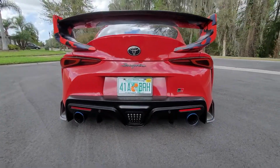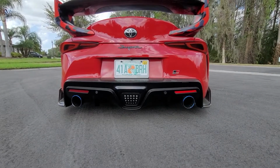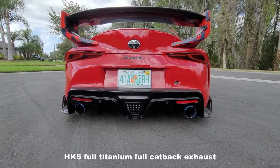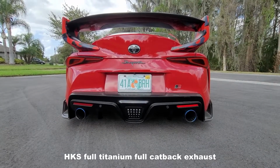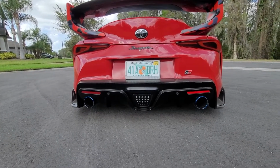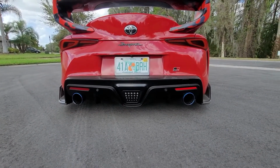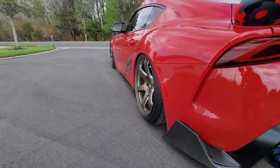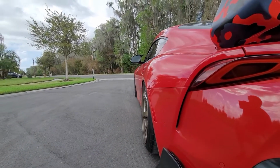Going back to the rear, we can see that there have been some modifications done on the underside with some HKS full catback exhaust. Really, really nice. And as you can see over here, you see the titanium on the actual tips. Really, really good quality stuff that's been done. Just take a look at this stance over here.